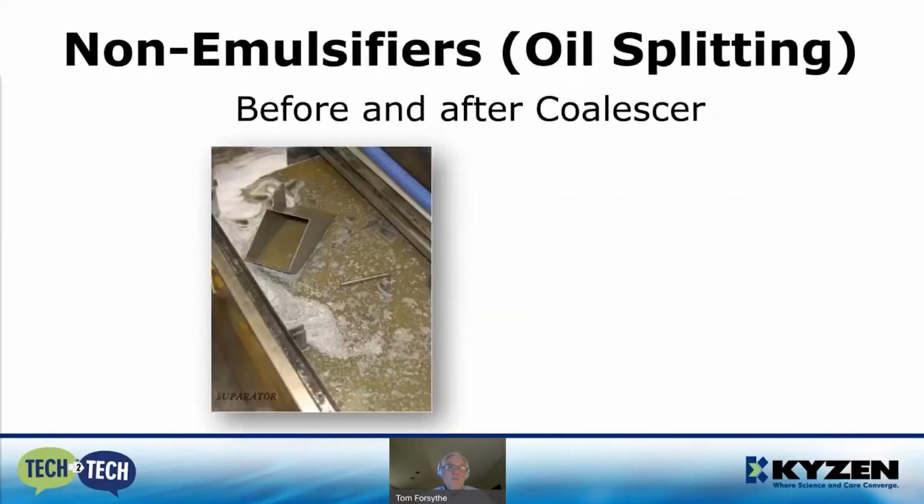I want to spend a couple of minutes talking about splitting or skimming, also known as coalescing. This picture is pretty telling. This handle in the middle is hooked to a basket, so our parts are below that, and of course all this brown here is oil. It's oil that the product has separated, has spit out. But if I don't move it out of the way, it's just going to redeposit on my parts, and that's really counterproductive. The trick here is this little box in the middle. That is a coalescer, but it's set up improperly. You'll see this lip is nowhere near the surface, and that's why all that oil is there.